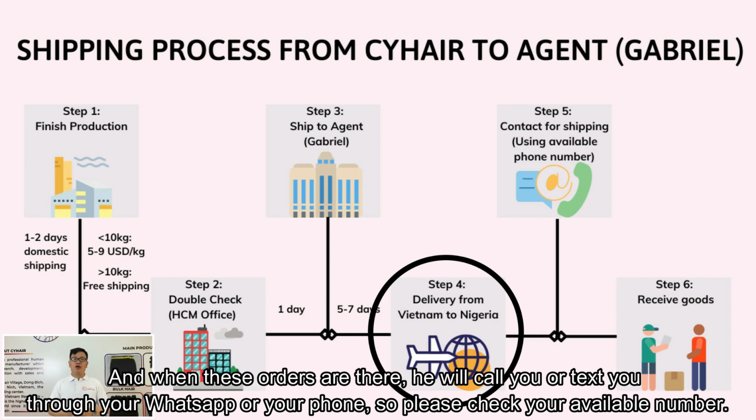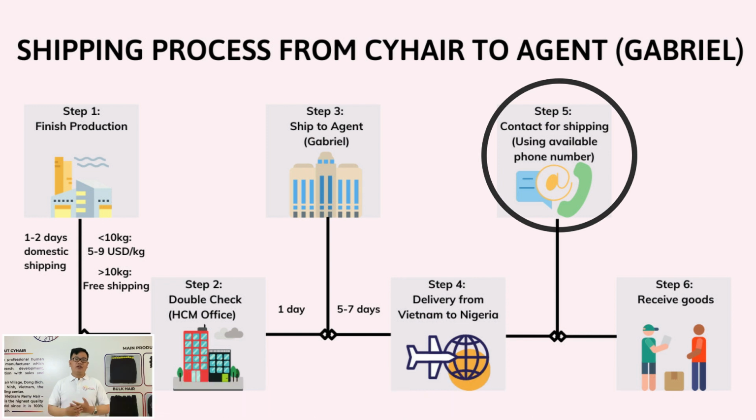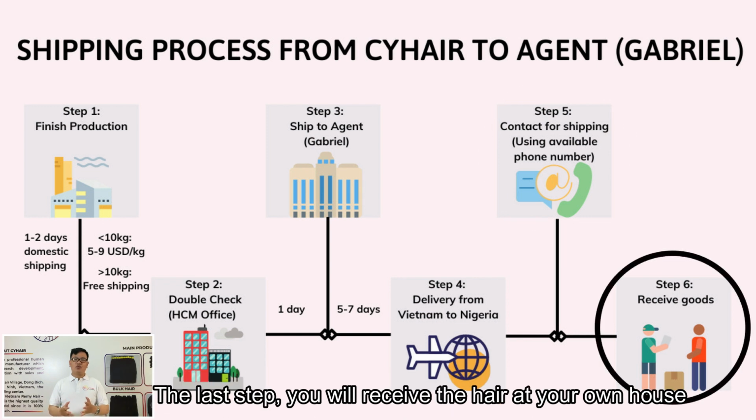And when the orders are there, they will call you and text you through your WhatsApp and through your phone, so please check your available number for that. And the last thing you want to do is receive the hair at your own house.